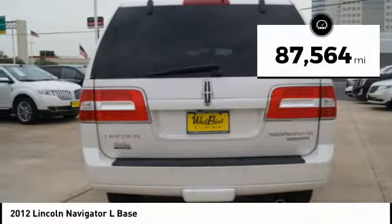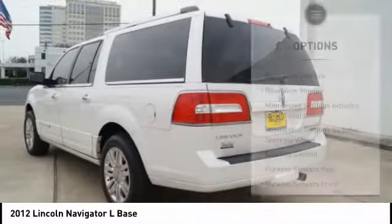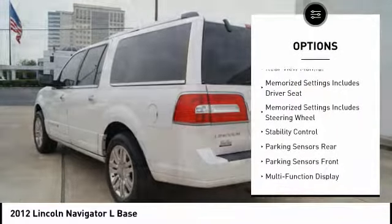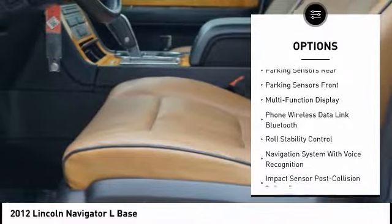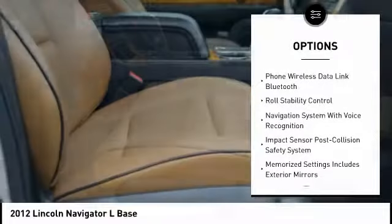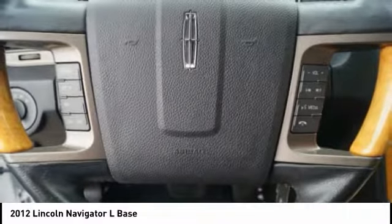This vehicle has less than 90,000 miles. Here are some of this vehicle's great options: keyless entry, traction control, stability control, backup camera, power steering, cruise control, universal garage door opener, child safety locks, fog lights, power windows.